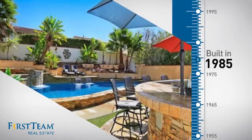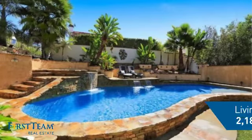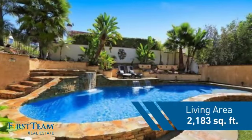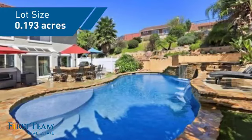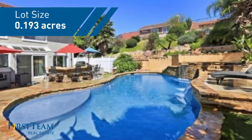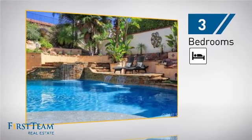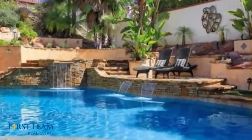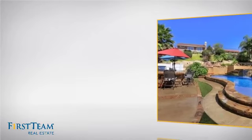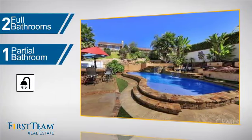This property was built in 1985 and features over 2,100 square feet of space, giving you a spacious layout to play host or kick back and relax after a long day. Inside, you'll find 3 bedrooms, so everyone has a private space to come home to, as well as 2 full bathrooms and 1 partial bathroom.